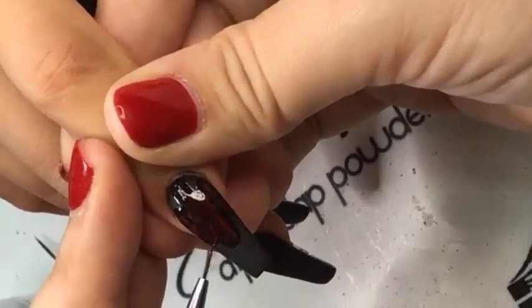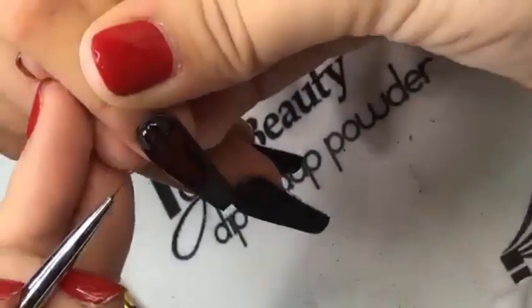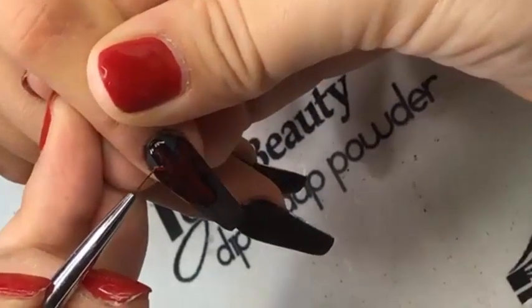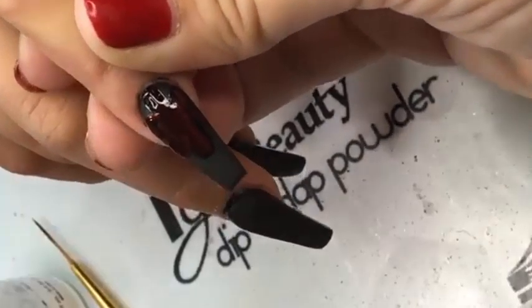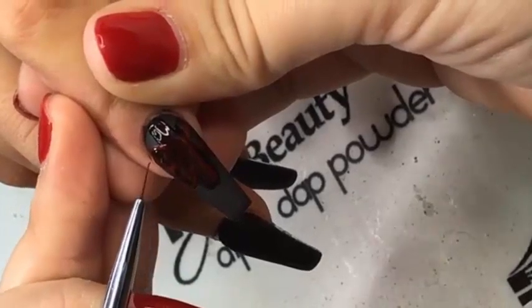I know it's hard to see, guys, but right now she's creating the actual Demogorgon. I'm not sure what that is, but it's part of the series. So if you're a fan of Stranger Things, then you know what that is.